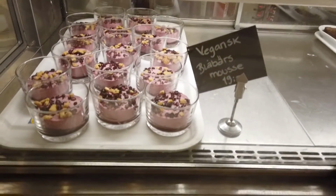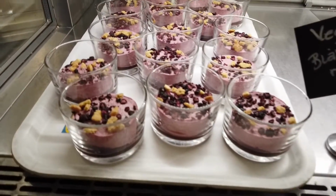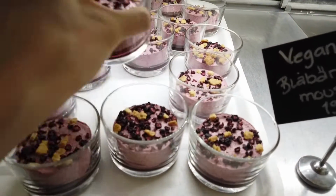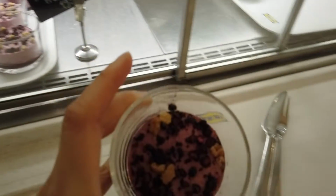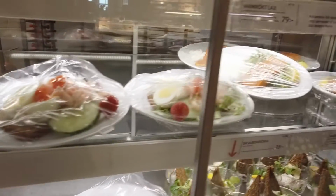Okay, this is the vegan mousse. Figure I'd give this a try. What is all of this? Okay, let's get the one in the middle. Maybe like a blackberry mousse? See the rest of there.